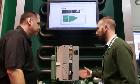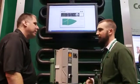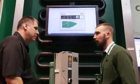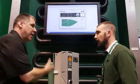Most of our customers that order these will just pop them in and then just hit go as soon as the electrician wires it up. They won't even bother with our Pro Balance feature. And what is the Pro Balance feature? I've not heard of that before.